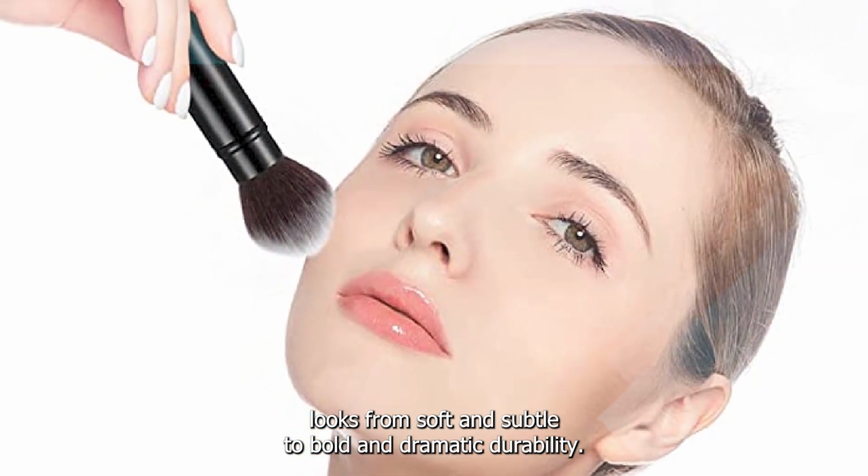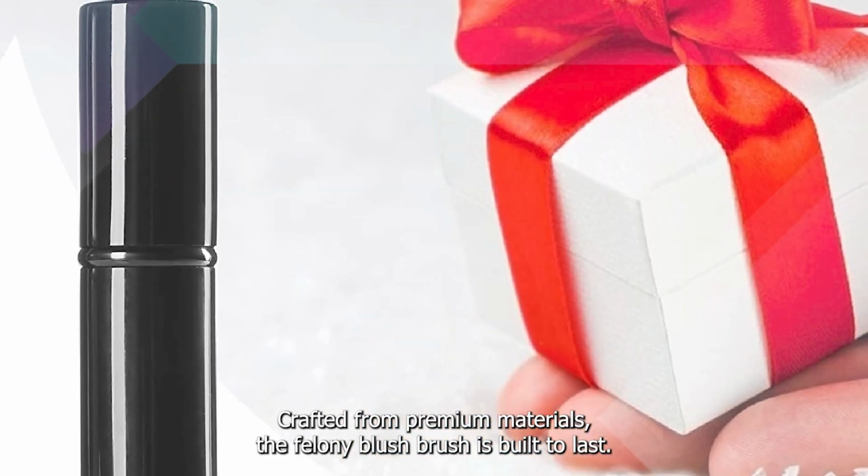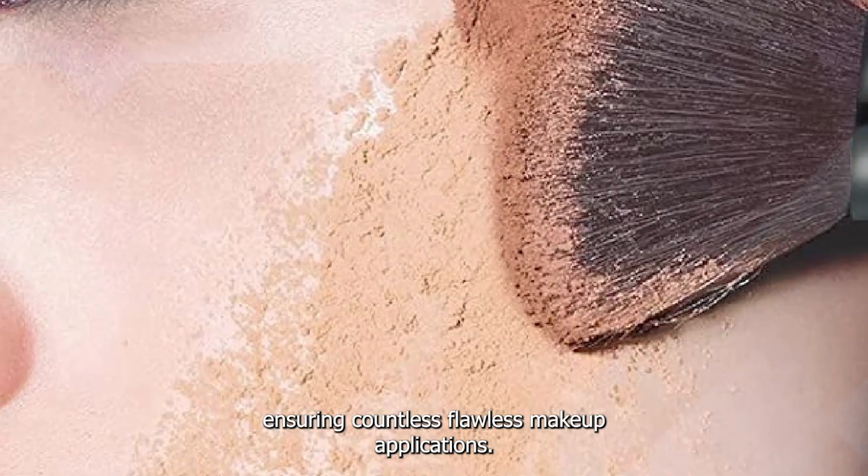Durability. Crafted from premium materials, the Falliny Blush Brush is built to last. Say hello to a brush that will withstand the test of time, ensuring countless flawless makeup applications.